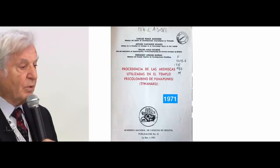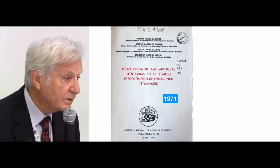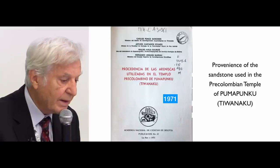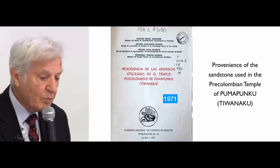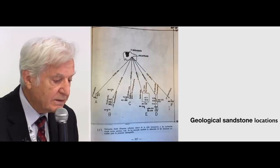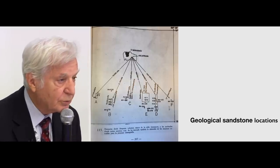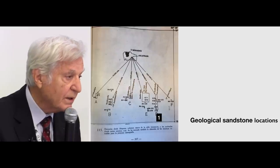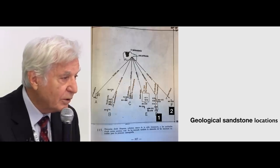In 1970, the Bolivian government started a scientific study to determine the geological provenance of these giant sandstone blocks. So we have the report, in Spanish Procedencia de las Areniscas Utilizadas en el Templo Precolombino de Pumapunku, provenance of the sandstone used in the Precolombian Temple of Pumapunku, Tiwanaku. They had selected six different sandstone locations far away from Tiwanaku, between 8 and 10, 11 kilometers. They selected one and claimed this is the place where the stones came from, number one. And site number two is close by and could be also.